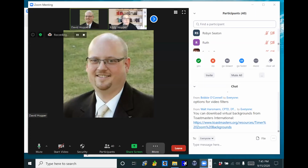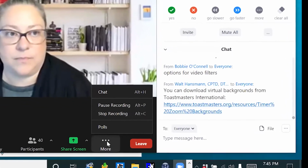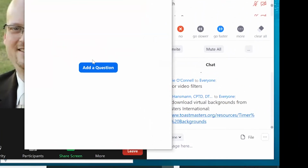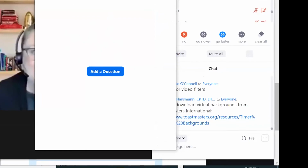Do you see my Zoom controls? Yep. All right. So under my More, I have the poll feature. And it's probably the reason why I'm the only one seeing the poll feature is because this is my account. And so even though I made her host, you can set up polls before the meeting or you can set them up during the meeting, but it's always going to take you to the website. I'm going to click on poll here and I don't have any poll set up. So I'm going to go ahead and add a question, but you see that's going to take me to the website. So I got to kind of move this out of the way.